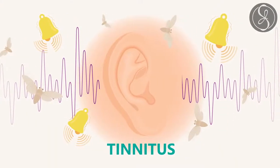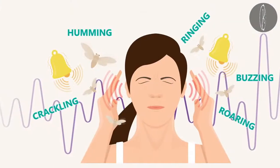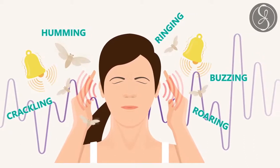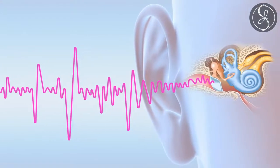So tinnitus is something where you can just hear a constant ringing sound. It can be ringing for somebody, it can be a sound of a higher or a lower decibel for other people, but it is constantly present in the absence of an actual external sound. Just imagine, it could be really irritating. You're constantly hearing a ringing sound which is going on in your ear.